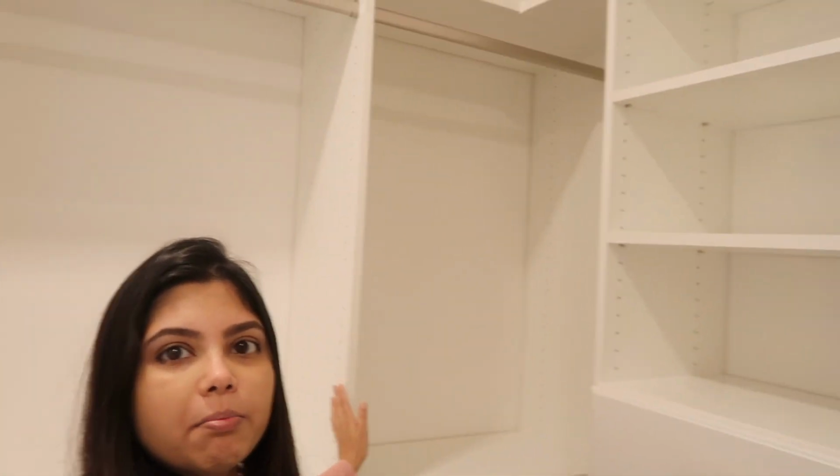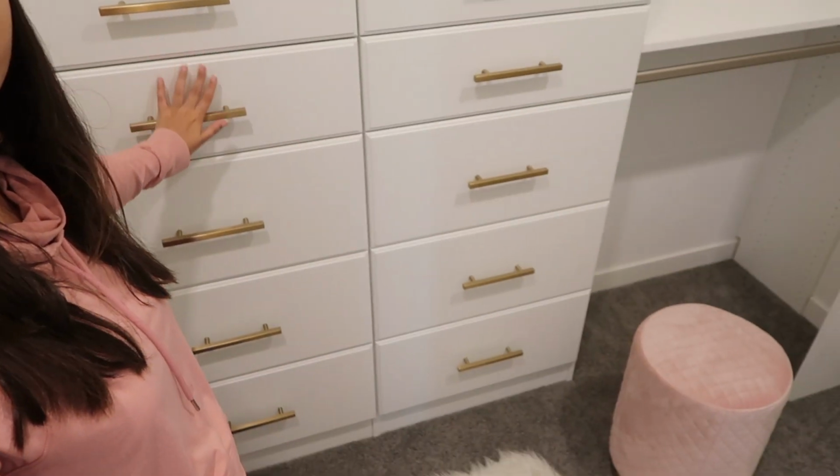These are 4 compartments for dresses, t-shirts, pants, skirts, whatever I need. Then we got a bit more drawers. So I got 5 for myself, Kaushik got 5 for himself. We are still deciding how to split it. Initially, the whole closet was going to be mine. But then we figured we will do his and hers because it's big enough to accommodate both of us.